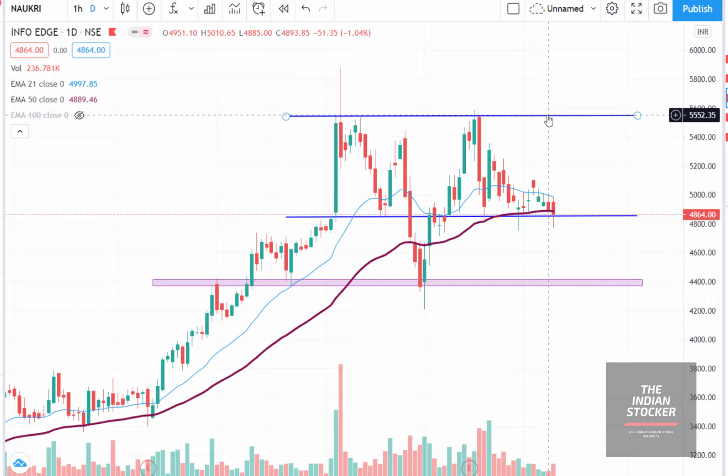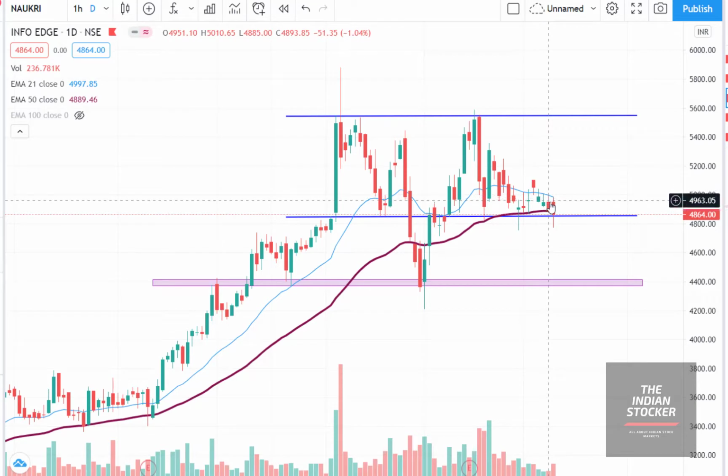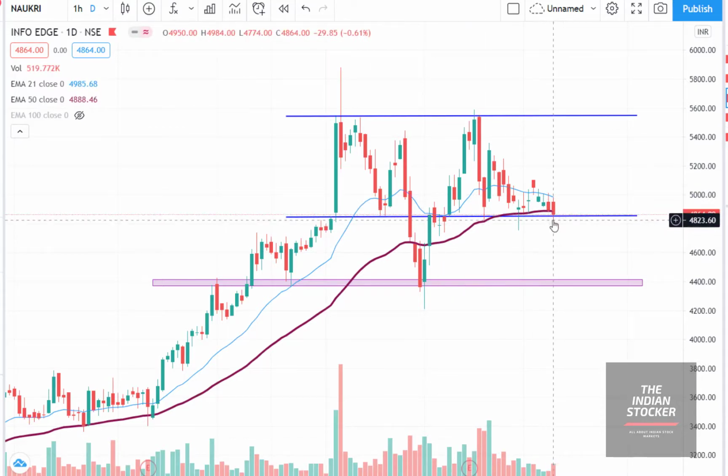Again, this stock has broken the 21-day EMA and has taken support on the 50-day EMA. And again, it is on a very good support line. If it breaks this support line, it will fall further to the levels that we had on the pre-budget day.